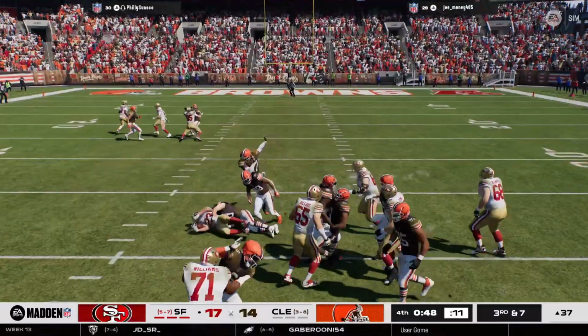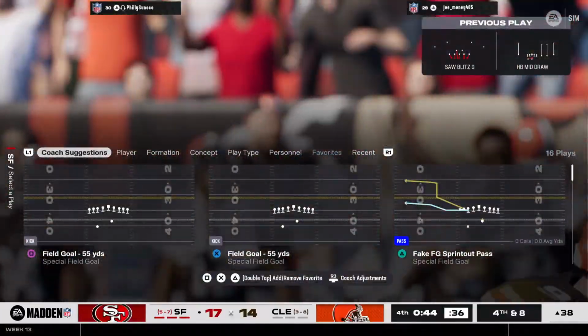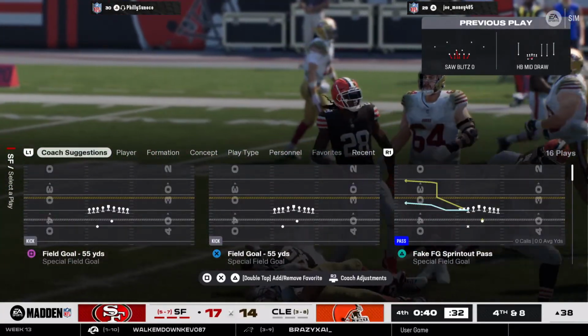Now a draw play to McCaffrey. And he is going to lose yardage here. Seems pretty obvious defensively. Key was stopping the run game. How have they done it so successfully?